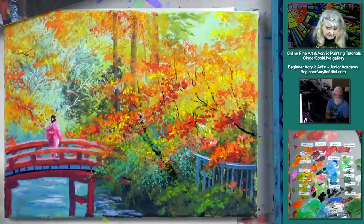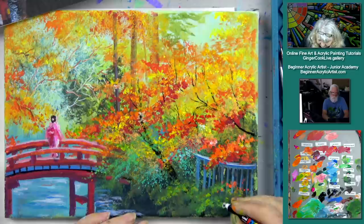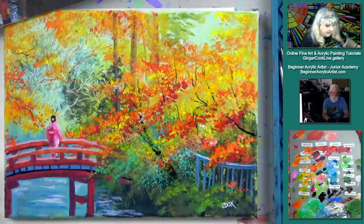I enjoyed painting it. I hope you guys enjoyed our challenge. And I'm going to just put my Cook signature right here and call this finished. Actually, it's a fall painting with the standard running joke we've got, because all our paintings are called Finish when we're done. Finish, you know. Finish one, finish two.